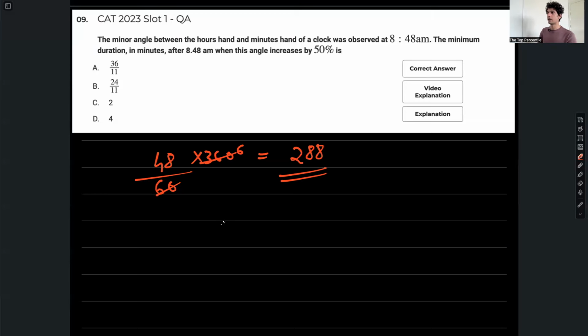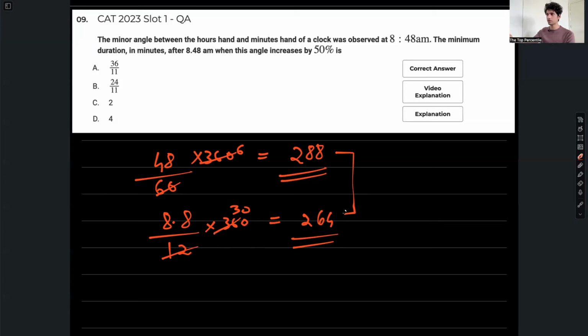The second thing to do is find out where the hour hand would be. We found out the minute hand is at 288 degrees. Now, for the hour hand, you would simply write 8:48 as 8.8, as 48 minutes in an hour conversion would be 8.8, so it's 8.8 upon 12 into 360, and we again do the calculation. So you get 88 into 3, which again would be 240 plus 24, which is 264. Right? See, this kind of math has to be done very fast. I have not prepared before this. I'm just solving it as fast as I can.